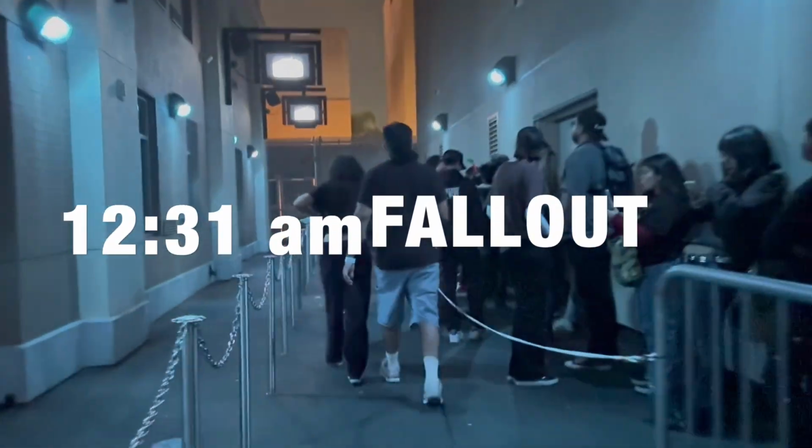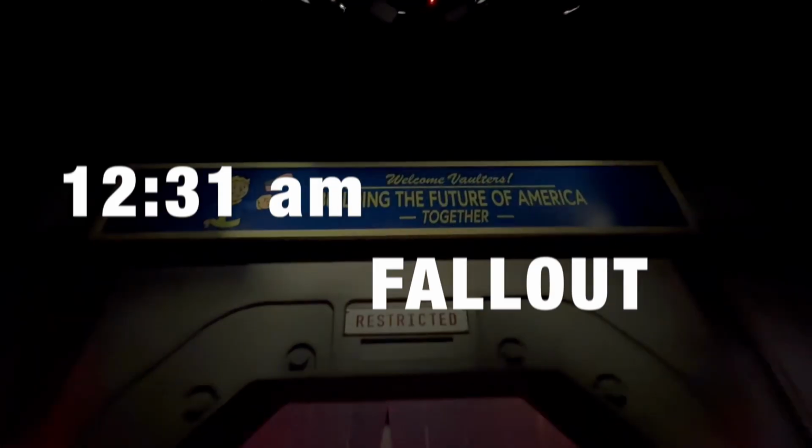And once again, we basically just walked right up to the front. Baltimore is our endangered species here.